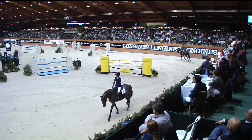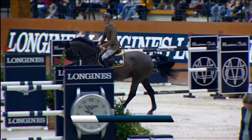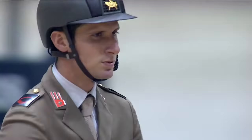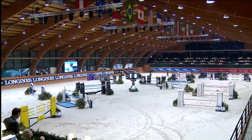Just 9 horses to go, with quite a turnaround from having a lot of clears. Now we're struggling to get a clear, but this is very likely to change with Alberto Zorzi. He's riding Vice Versa de la Roque.